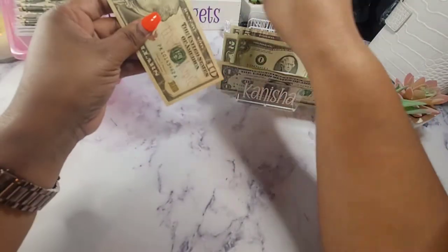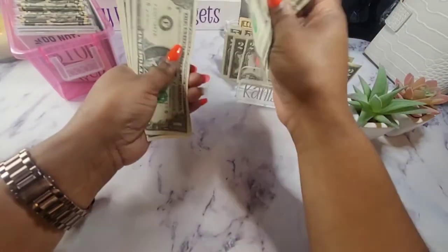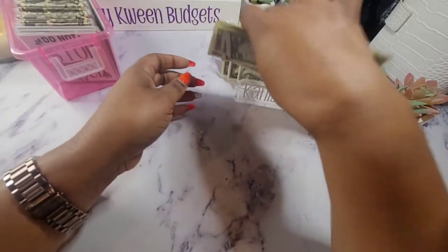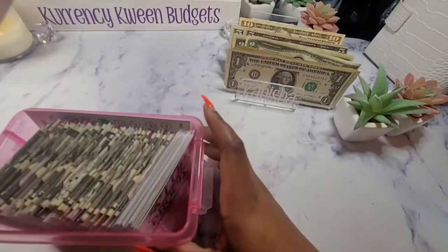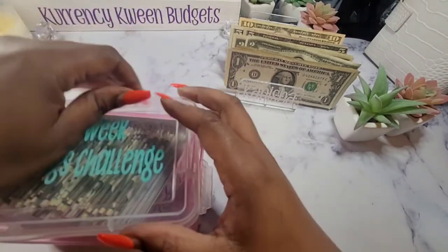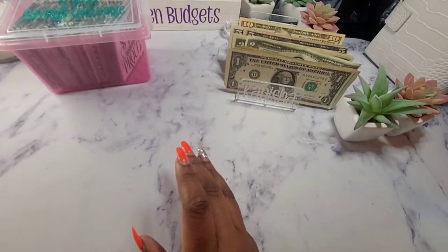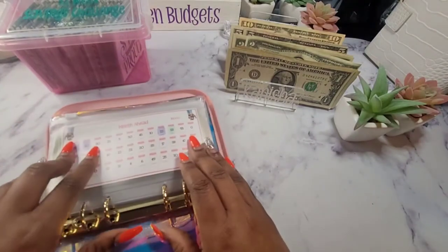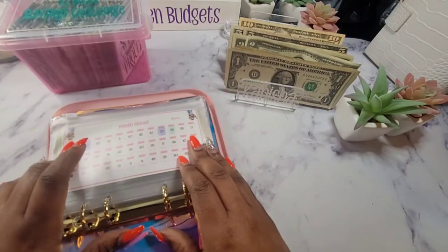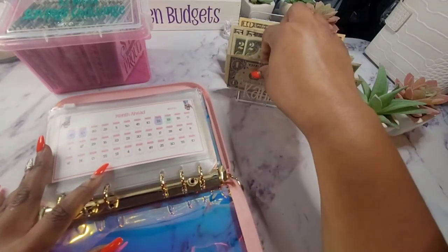Let's see how much more money we have. It's 20, 21, 22, 23, 24, 25, 26, 27, and 28. So let's see if my month ahead, let's see what I have on there because I need to stuff that. That's $28. I would need two more dollars to do this one. Did I say 28?